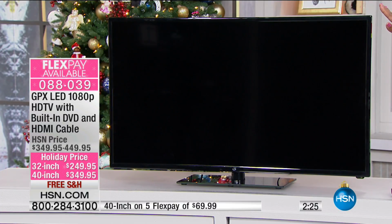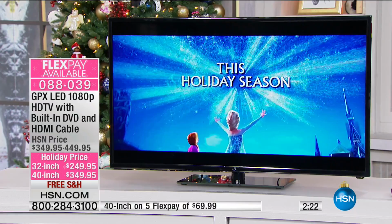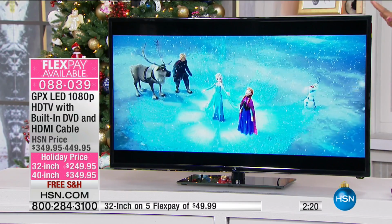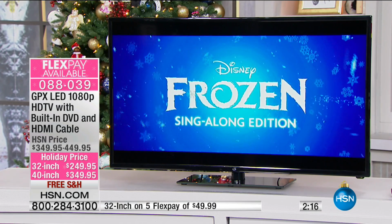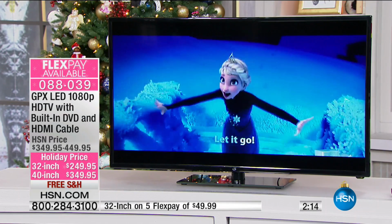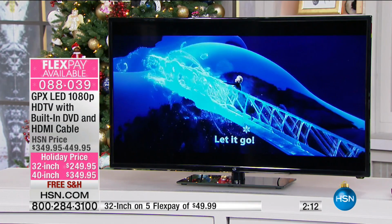A 32 inch or even a 40 inch would be really good, let's say, in a master bedroom. Maybe this is going to be the TV that goes into your home office. You need a great TV there, but you don't need a huge one. You don't need a 65 inch in every room. You just need a really great TV.